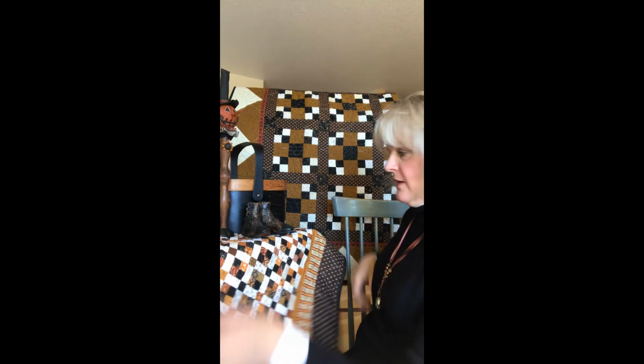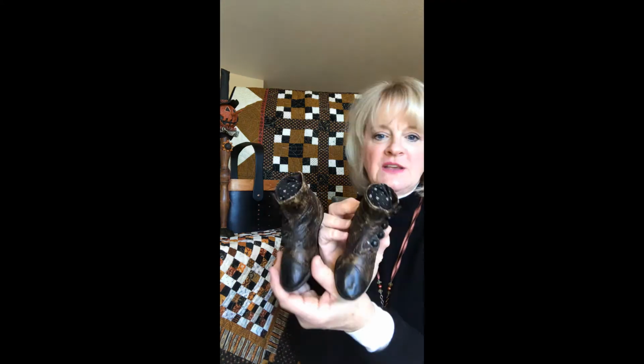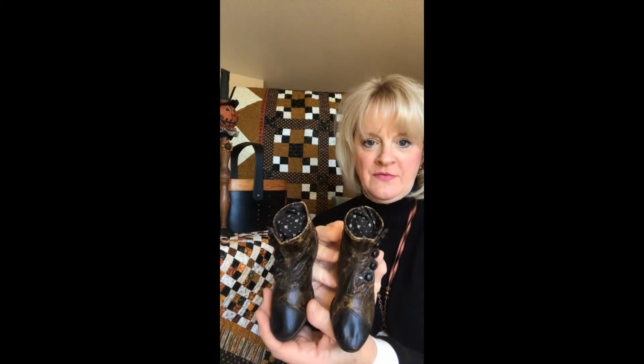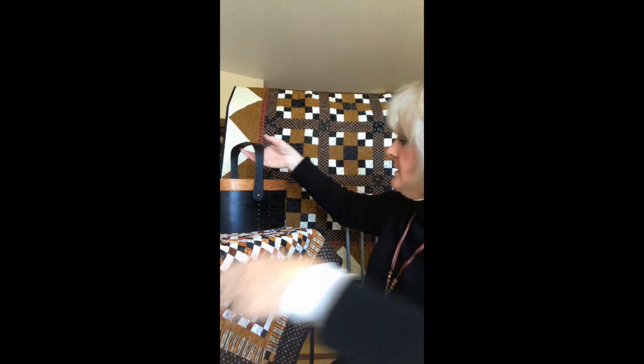And I made mine into a square. I'll take these adorable shoes down. These were my husband's great-grandfather's. Are they so cute? All right. And that cute little guy my sister made.